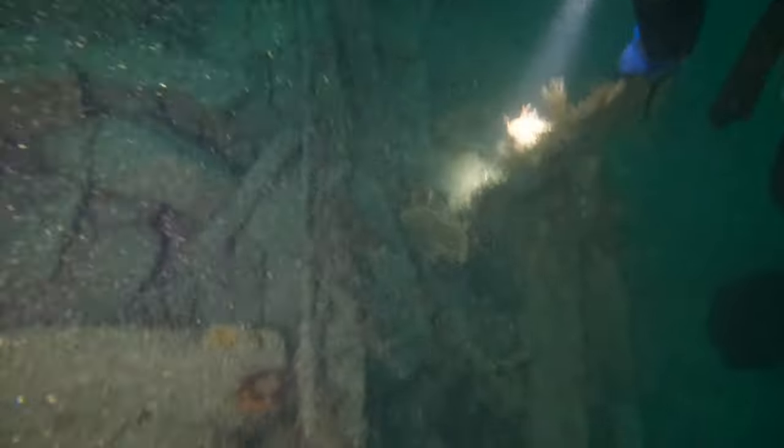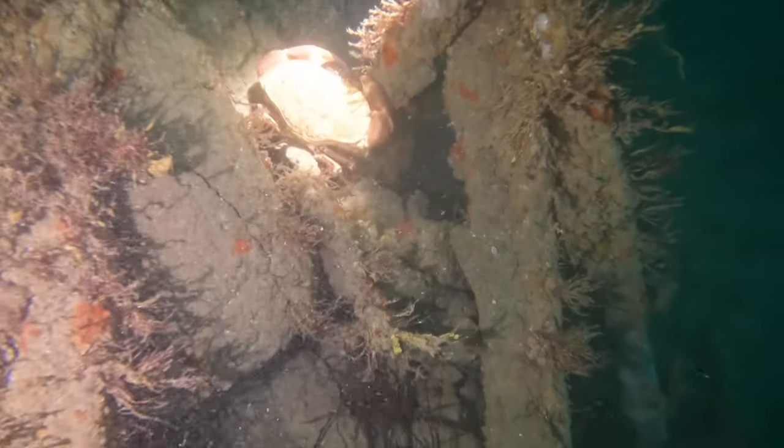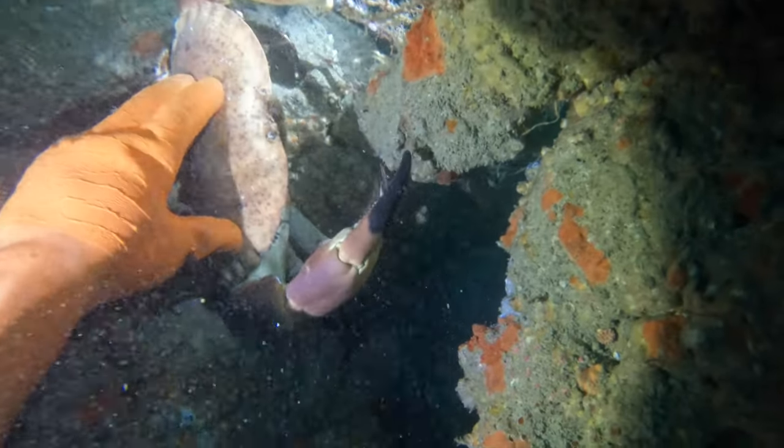So it's worth mentioning this shipwreck is ideal. It's sitting upright in 30 metres of water. On a good day you might get 32 metres, but this is ideal for the advanced scuba diver. So your advanced qualification takes you to 30 metres.